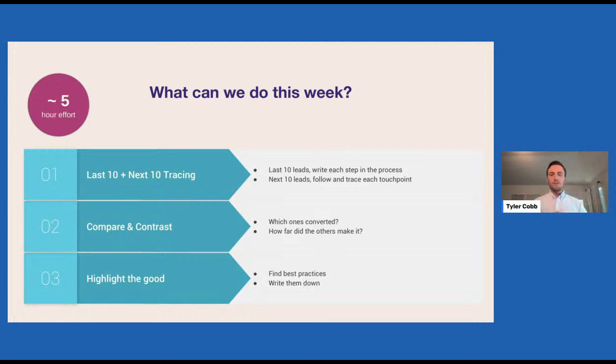So go and interview the person that worked with them or the people that worked with them. You know, take very detailed notes. And you can just throw this up in a spreadsheet. You can create a big piece of paper and literally write down a name and what each step they went through. And whether they converted or not does not matter at this point, but you will notate which ones converted because that will be important later. And how far did they make it through these steps?